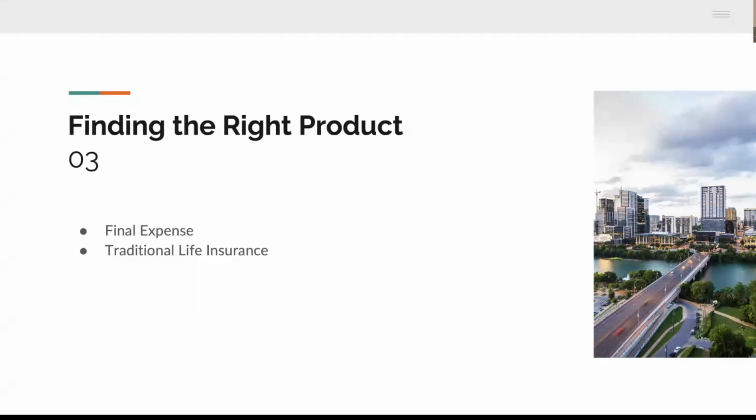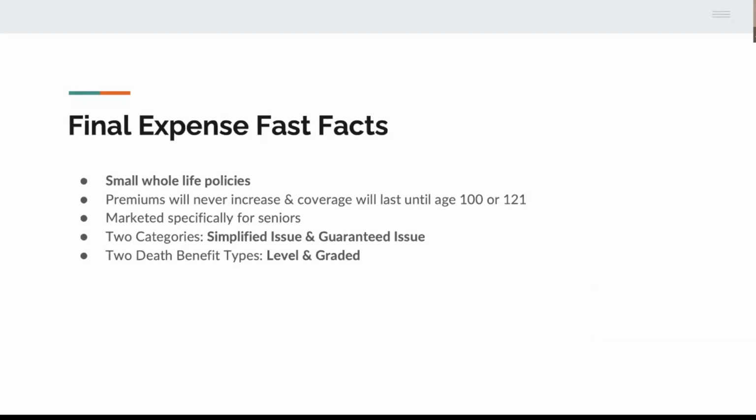All right. So we've had that introduction call. Now we need to find a product. We're going to talk about the two main types of life insurance product that fit senior clients specifically, okay? The first one is final expense. We've all heard about it. Your clients have definitely heard about it. They may have not heard the term final expense, but that's what comes on all like the Colonial Penn commercials on daytime television.